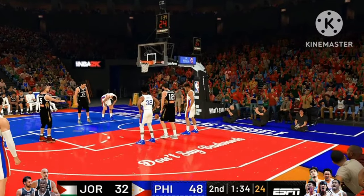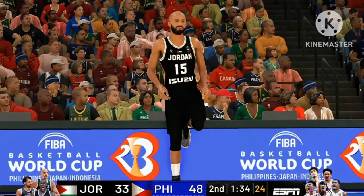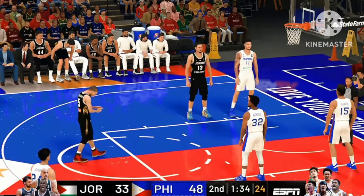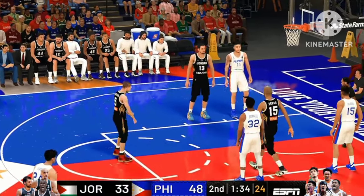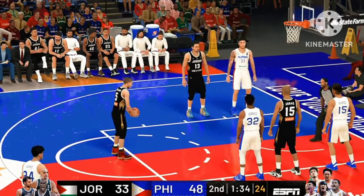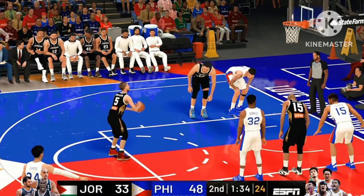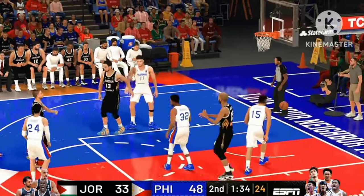First one falls for him. They've been flawless at the line this quarter. They need to stay aggressive and keep drawing fouls. That'll help them chip away at the lead. Hits both from the stripe.